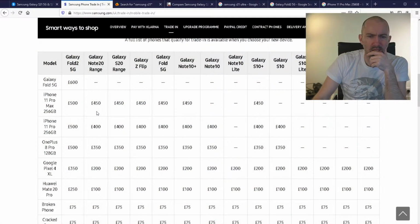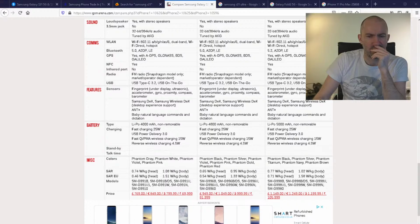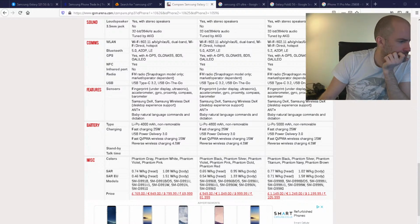Was that the original Fold? Yeah, that would be the original Fold, wouldn't it? I'm going to just jump to the specs. Hold on. Hold on now, just want to quickly check something here. Where is that? Well, there we go.